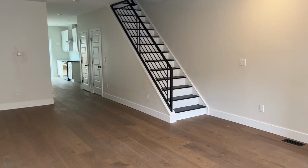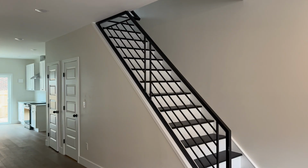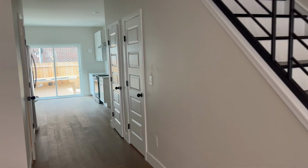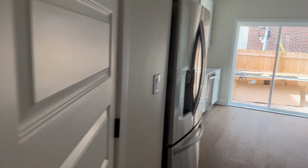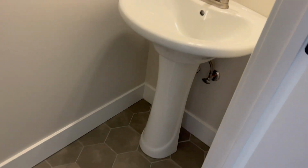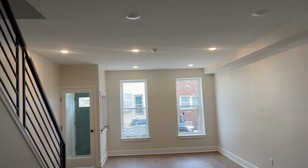On this floor, you have a half bath. Actually, the house has 2.5 baths. The first bathroom is on this floor. It's a half bath here. Got tile floor, nice mirror, sink, and toilet. You have recessed lights throughout the house, and the door across the hallway from the bathroom is the door that leads to the basement. It's a finished basement, a beautiful finished basement. I will show you that in a little bit.